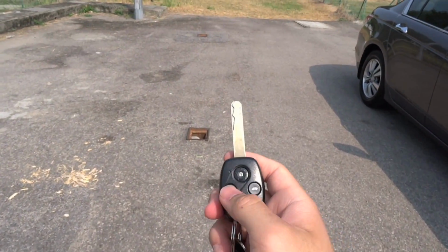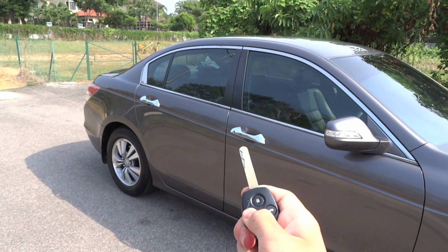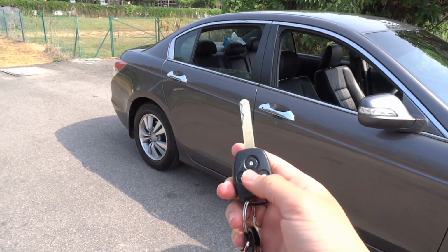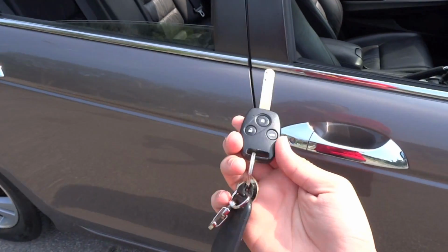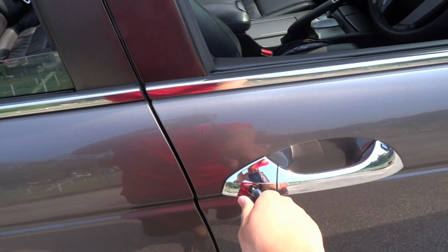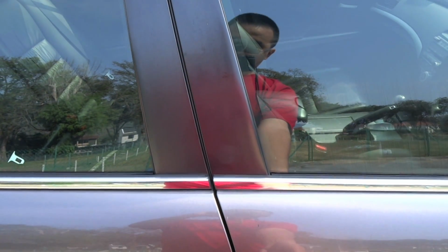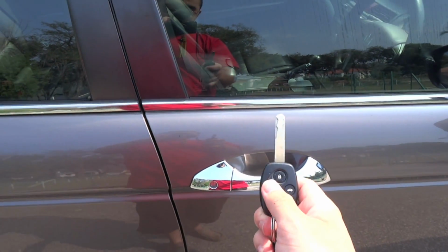If you press twice on the unlock button and hold on the second time, you are able to roll down all 4 windows simultaneously and to roll them back up together. Normally, in most other cars, you just press and hold on the lock button, but for the Accord, you have to insert the key into the slot right here, twist it to the right once to lock the car, and twist it another time and hold to roll the windows up. As simple as that.